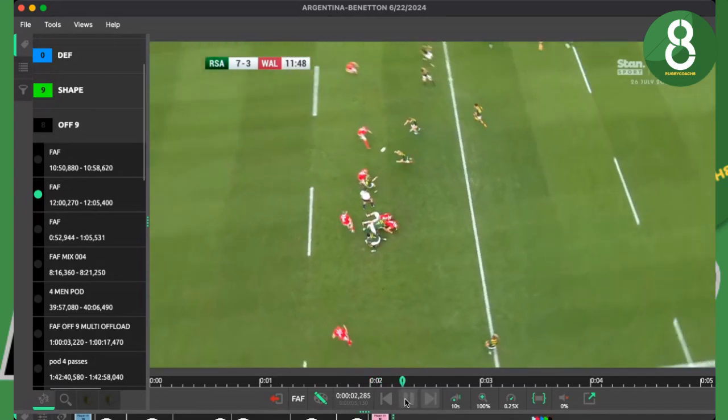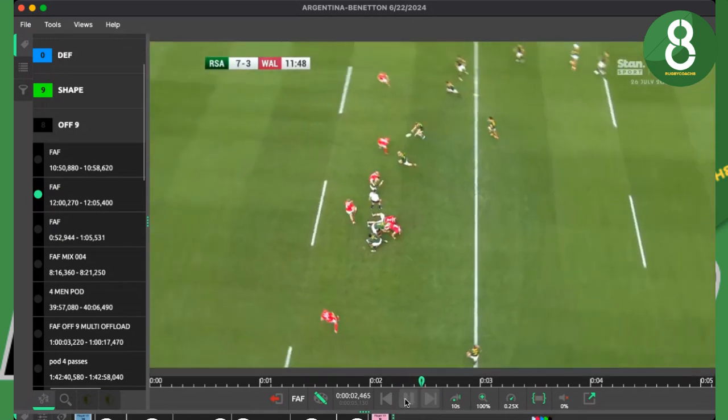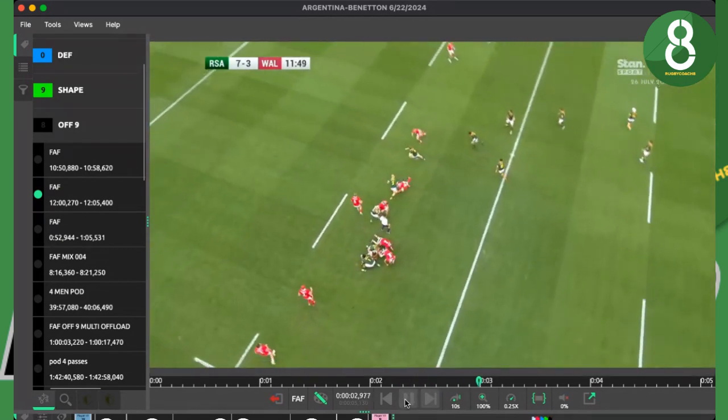As you can see, in the moment the ball passed by, he is out. The second defender is out because he thinks, okay, Vincent Koch is going to be tackled by me, but no, the ball goes wide and there is this highway in the middle.